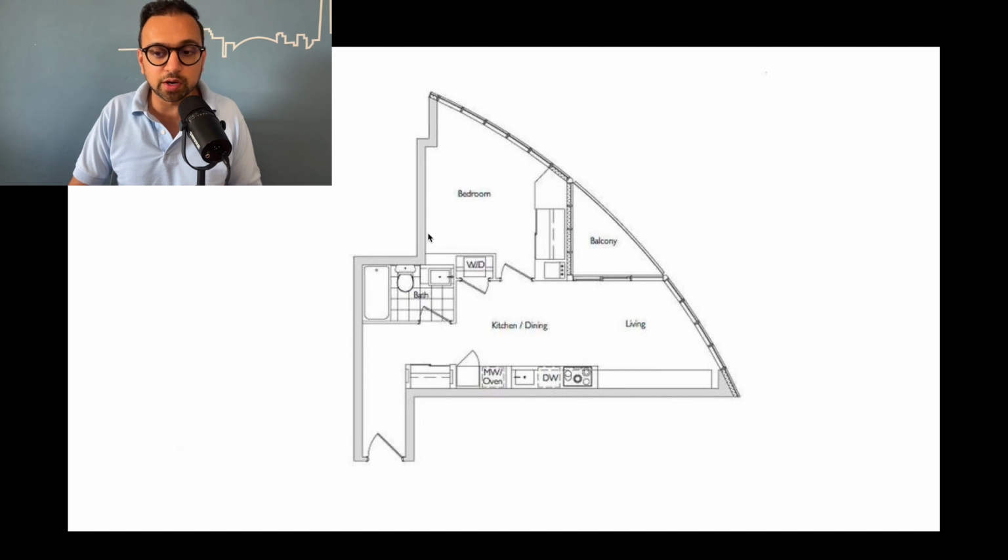Even if you set up a bed over here, because of this angle, this area of the condo is kind of a dead space. You cannot do much in this corner of the condo. So I would avoid something like this.